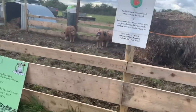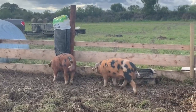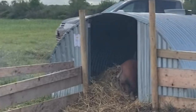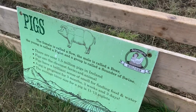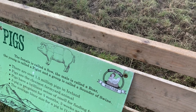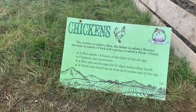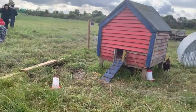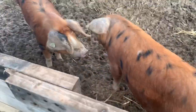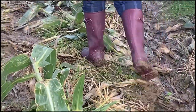Pigs. Look at them. Aww. Same colours as you. Sticking his butt out. Their little tails. A sow. A boar. 3 months, 3 weeks, 3 days. Their little house. Oh! He's got his eye. Pumpkin!